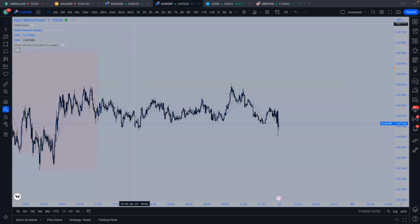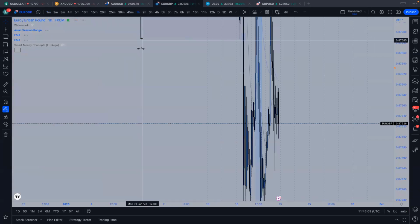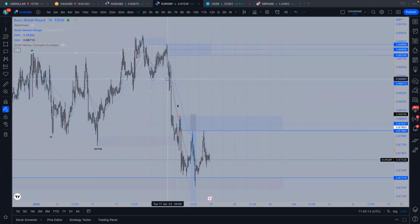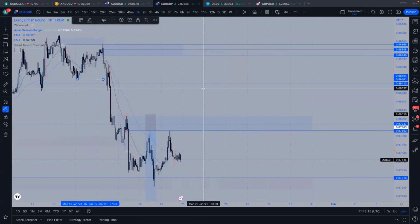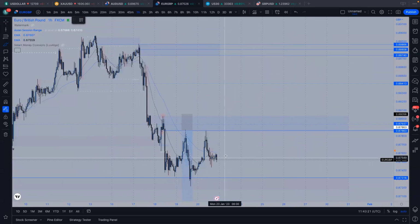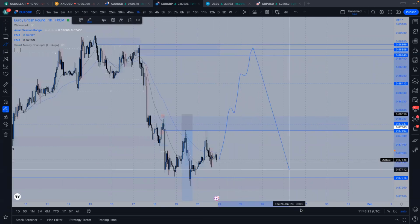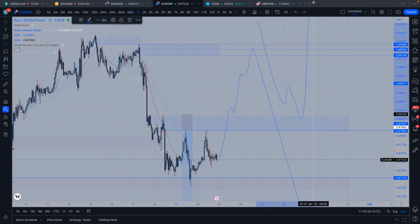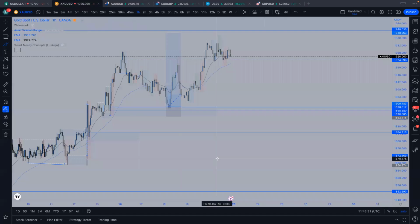So in, for instance, on euro pound, we had this whole kind of sell move that happened. And I've got an order up here because this is the last point that the market could actually come up and retrace into before actually heading back down. Because if it's going to break that, it's going to break structure, and then it's just going to be invalid. And then that's when you look for a pullback and continuations. So this is the same sort of thing.